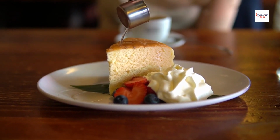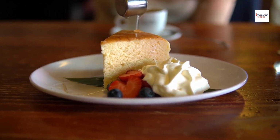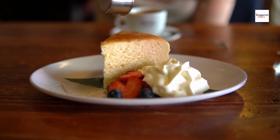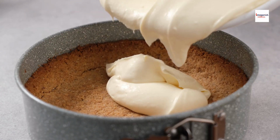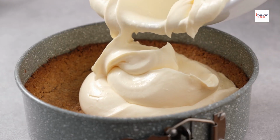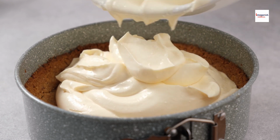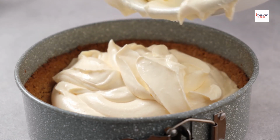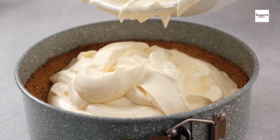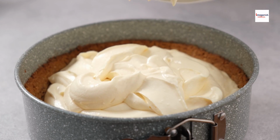In fact, some sources claim that the first recipe for New York cheesecake was even included in a cookbook gifted to Eleanor Roosevelt. In 2017, a group of bakers in Mexico City set out to create the largest cheesecake ever made, and they succeeded in breaking the Guinness World Record. This colossal dessert weighed in at a whopping 4,703 pounds, proving that when it comes to cheesecake, bigger is definitely better.